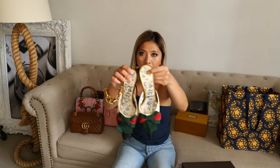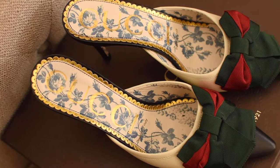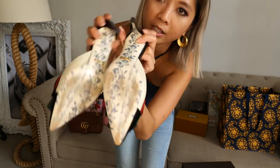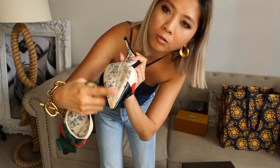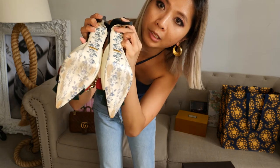I just can't sell it. And the other shoes I have left are these ones. Look at the detail. Gucci and their detail. Oh my god. It's a shame that I have ruined it. If I knew it earlier, I would put a gel sole before walking on it. But oh well. How pretty it is though.